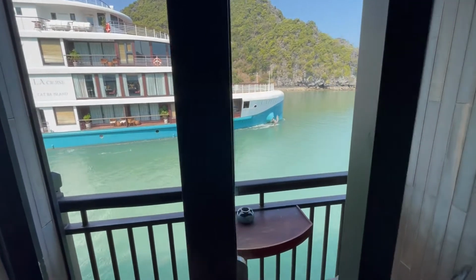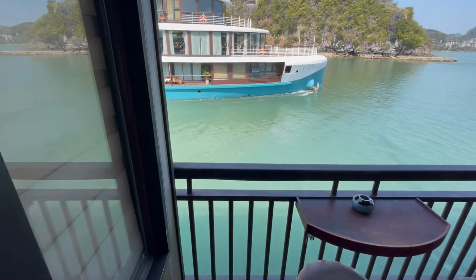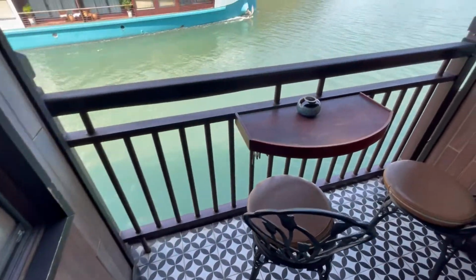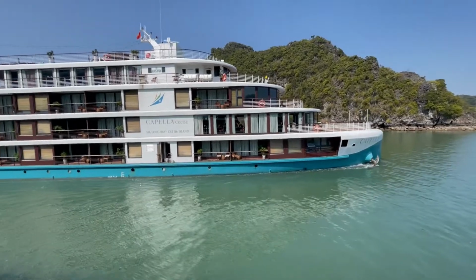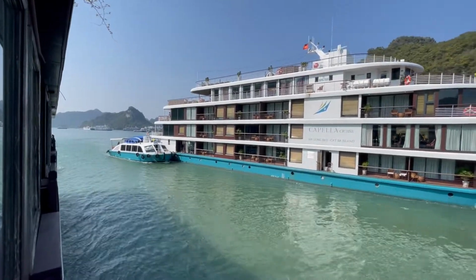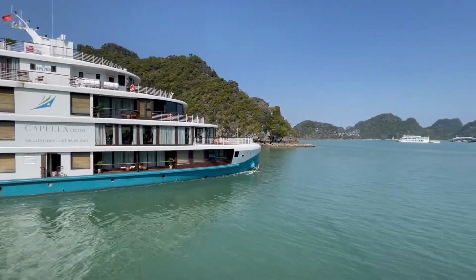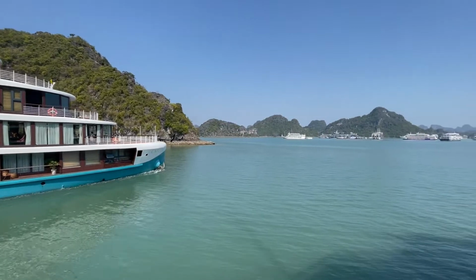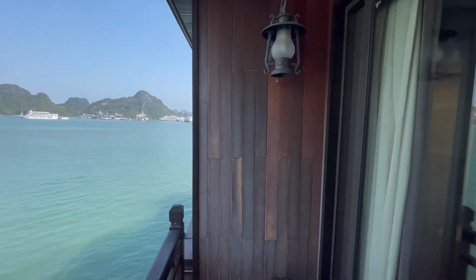If we go straight ahead and take a look at the view of our room, you'll notice there's a little glass sliding door. I didn't notice it was already open, so forget you saw that. We had this little balcony to sit on and watch the bay pass by, or other cruise ships in this case. The ship we're on is actually one of the smallest, and we prefer this because it's usually more relaxing if there are fewer people. So that was really a bonus for us.